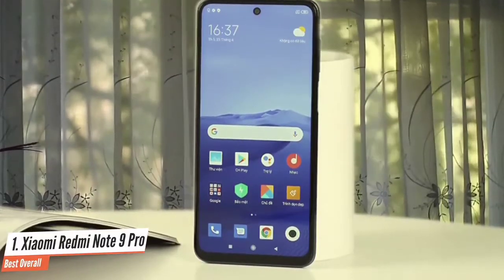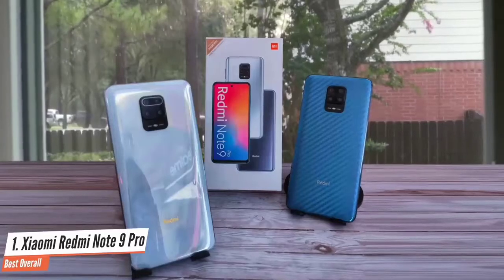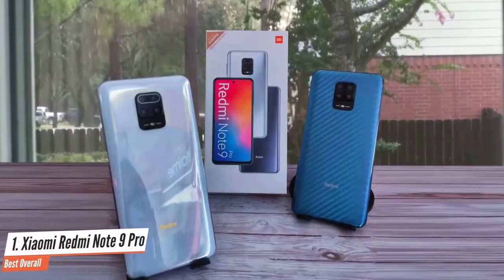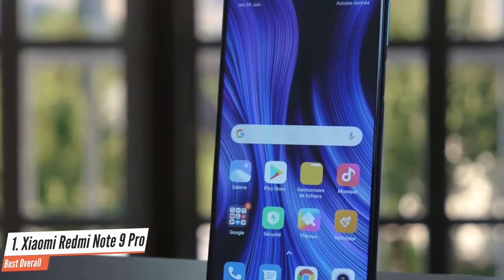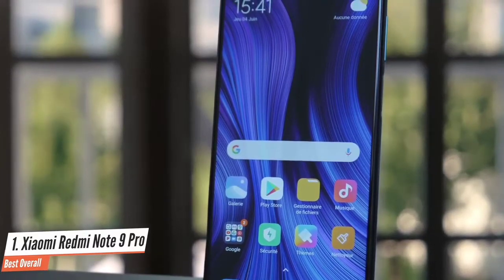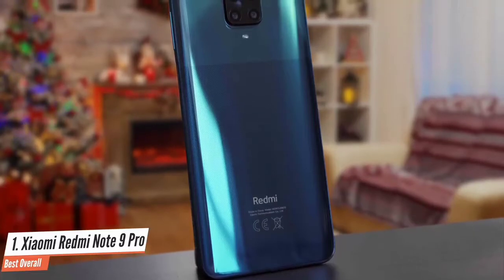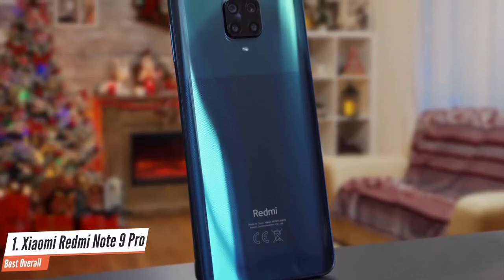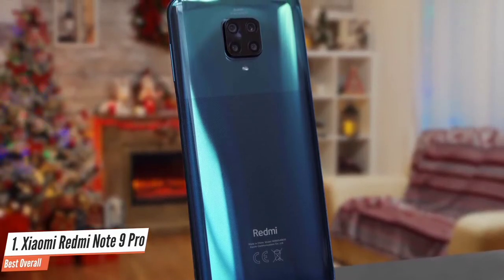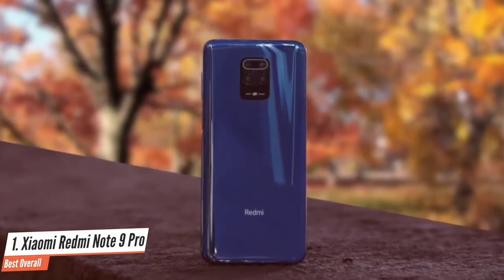A 6.67-inch IPS display with a resolution of 2400 by 1080 pixels, 6GB of LPDDR4X RAM, the octa-core Qualcomm Snapdragon 720G SoC, and an impressive 5020 mAh battery are the main ingredients of the Redmi Note 9 Pro. The Redmi Note 9 Pro is powerful and everyday work will go smoothly. The display is large and crisp, making games and movies look good. And you have a choice between variants, one with 4GB of RAM and 64GB of storage, and the other with 6GB of RAM and 128GB of storage.